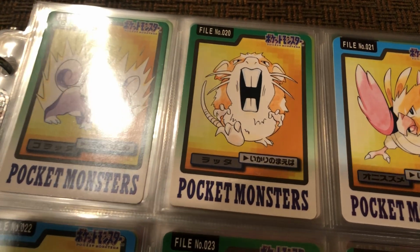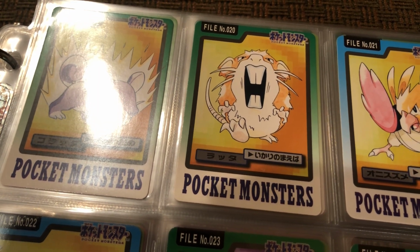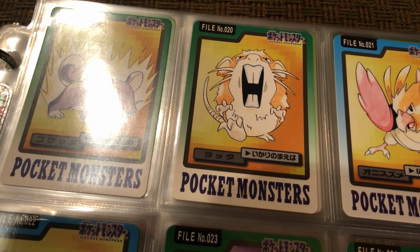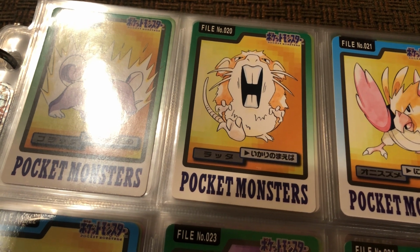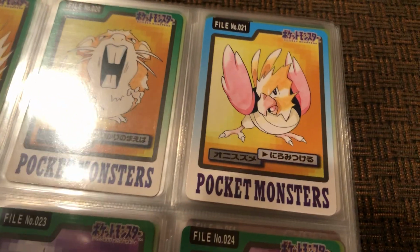You're not going to see cards that look like that these days. One of the things I love about this set is it's very obvious Ken Sugimori was really just having fun with it. Some of the cards are kind of silly, but that's what I love about it. Spearow.